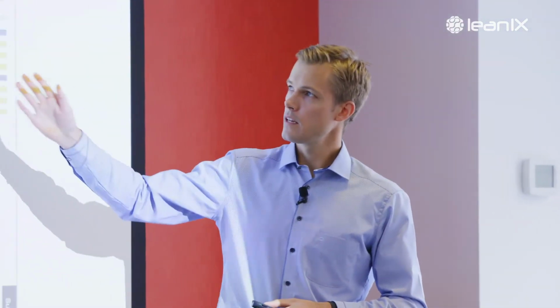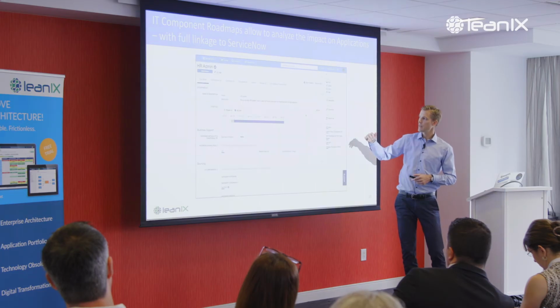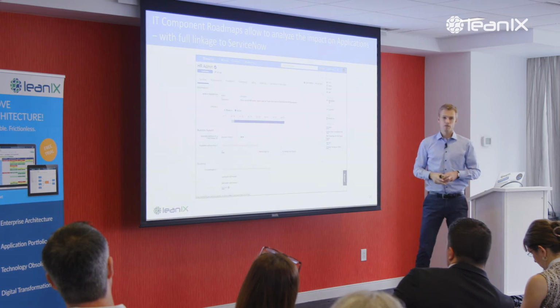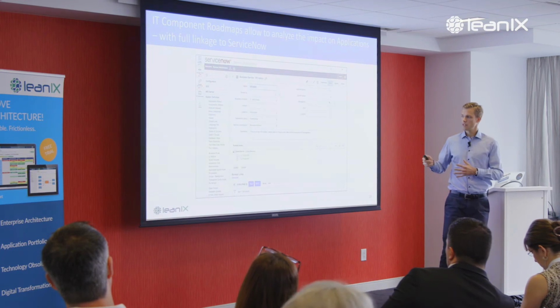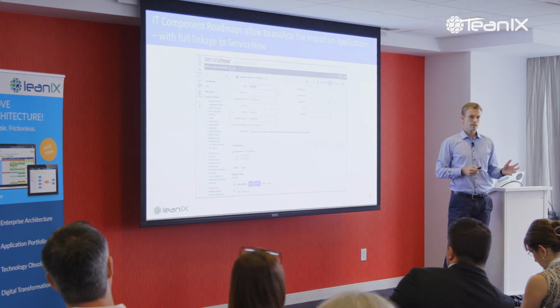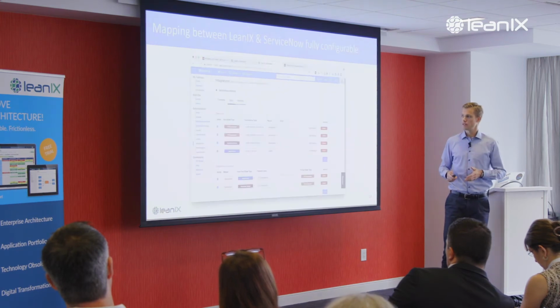And then, last but not least, you would want to understand the impact of a certain IT component. You see here this Dell server. There's an application running on this Dell server. So you can understand, do I have a risk because of the life cycle of the IT component? I can then navigate into the application and, of course, again have the link to ServiceNow. So it's a very natural way to navigate between all those systems, and it's not that you have a lot of manual steps between that.